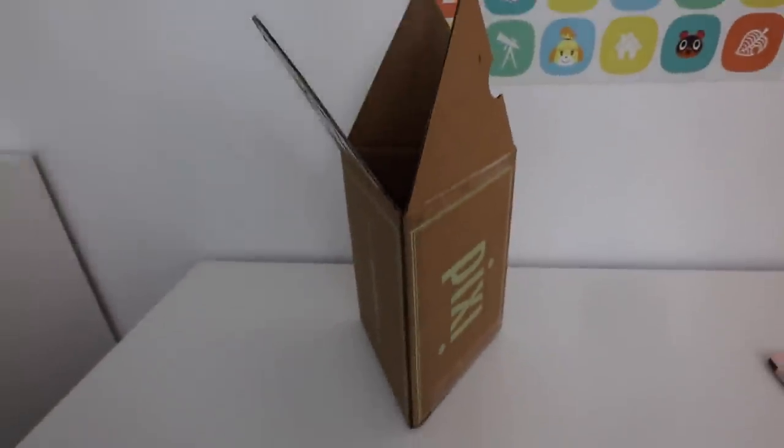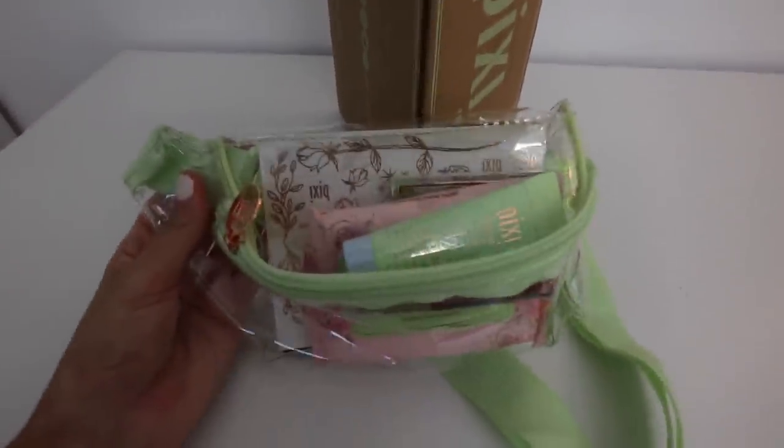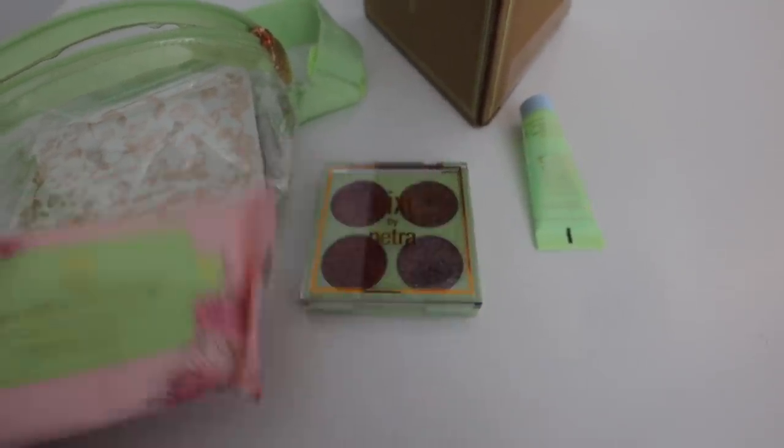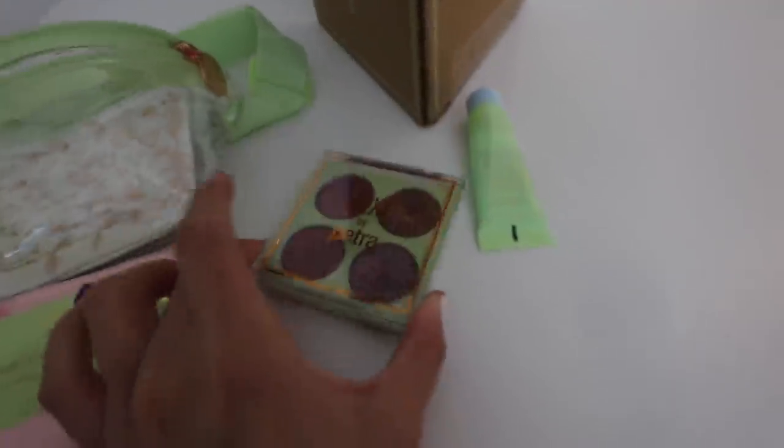I am back home now and I just got this really cute PR package from Pixie and I already opened it up, but it's so cute. It's like this little clear fanny pack. We've got a little lipstick, makeup melting cleansing cloths, and this is like a little mini one, so it's perfect for travel. I can't wait to try these out.